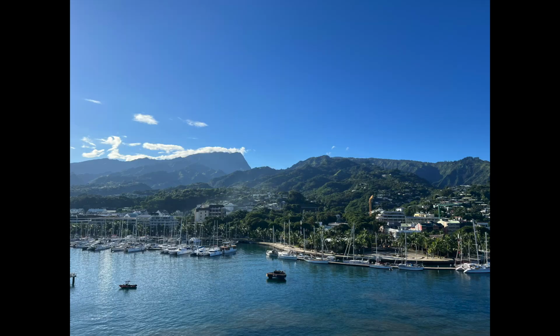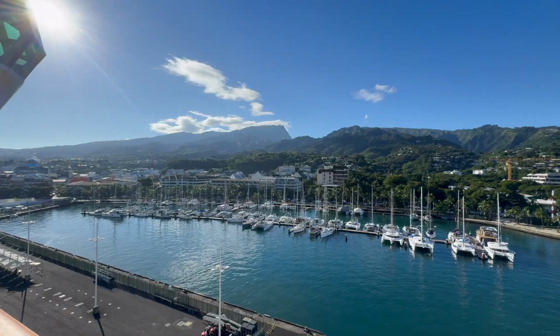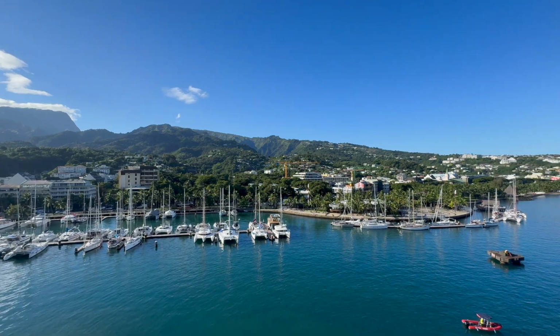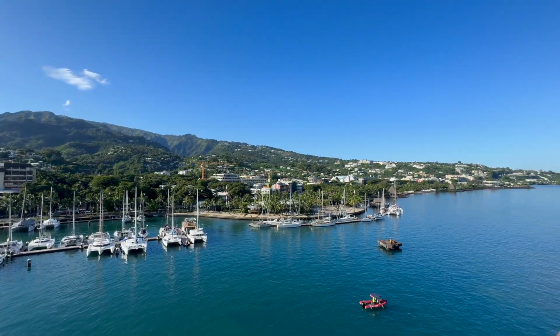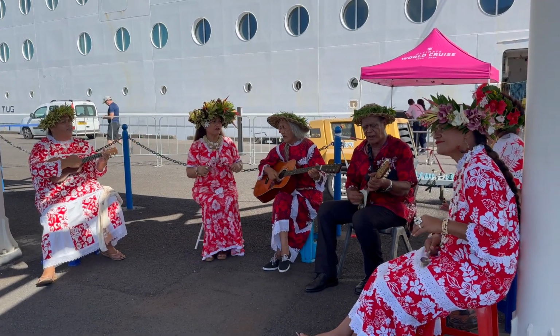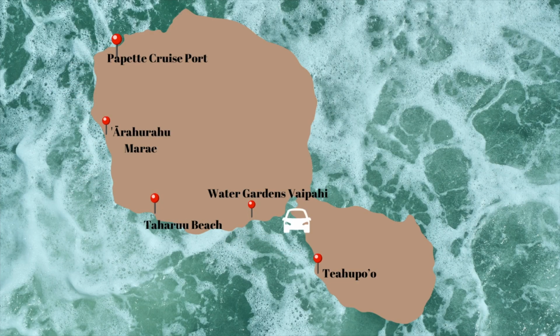So back to Tahiti. When we arrive into Tahiti, the cruise port is right at the city center. It's in the marina, and so all the sailboats are literally right in front of us. As we dock there at the harbor, we get off, we have a short little walk to get out to the main street. Of course, there's Tahitians at the port welcoming us. And we could walk right to the main street, hail an Uber and take it directly to the airport, because our plan today is to rent a car, circle the island and see what we can find.